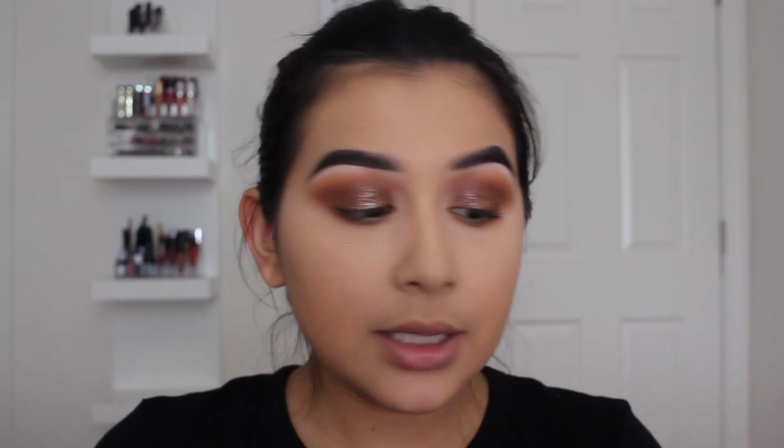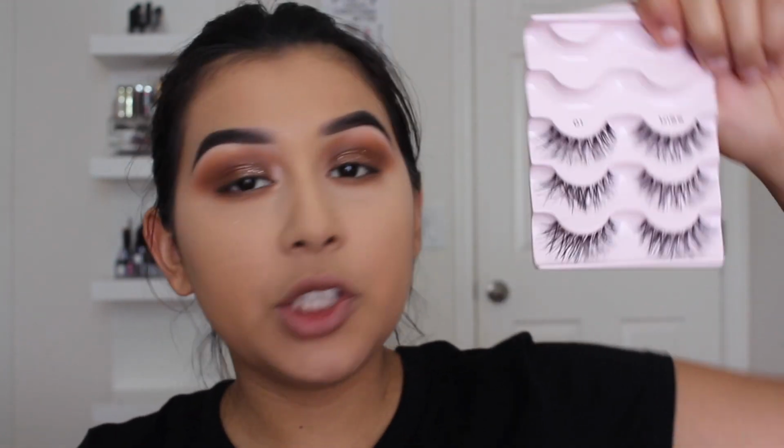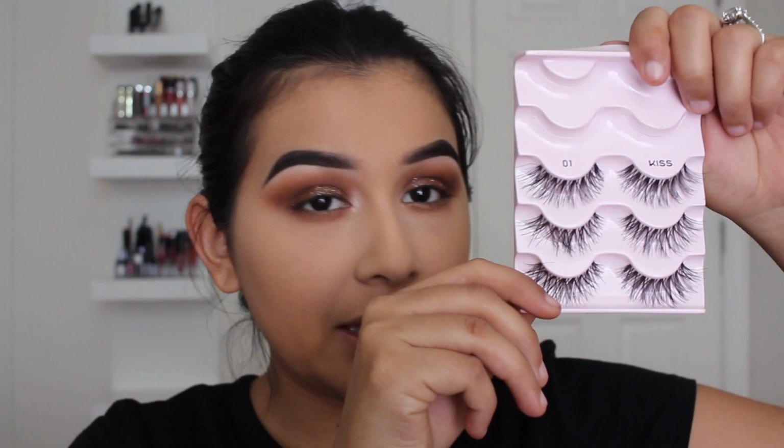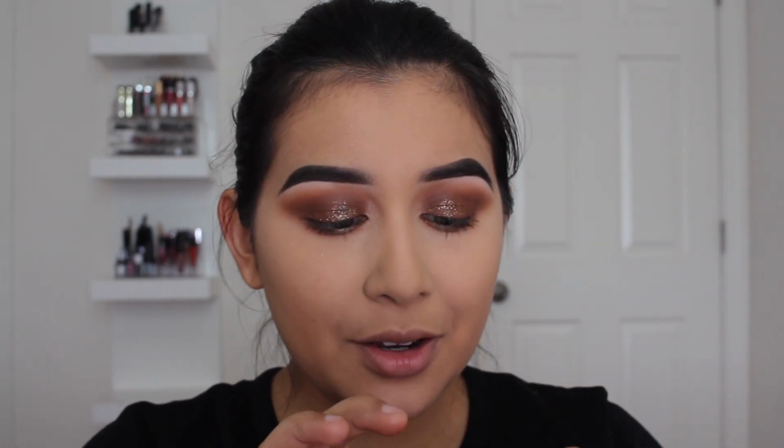Okay, so we're gonna apply our lashes right now just to tie in this eye look because I feel like lashes are really gonna make a difference. So I'm gonna be taking these Kiss lashes. These are in the style 01, but I'm also gonna be pairing them with this pair of Demi Wispies that I have from Ardell. So while I'm putting these lashes together and prepping them, let's answer another question.